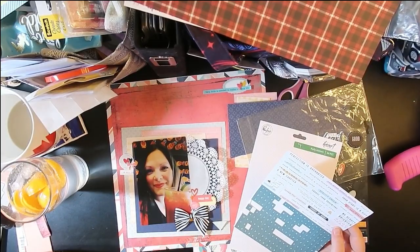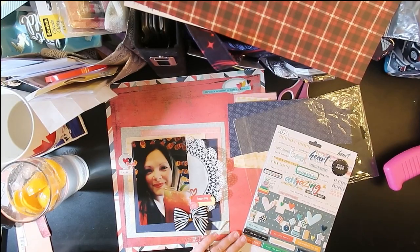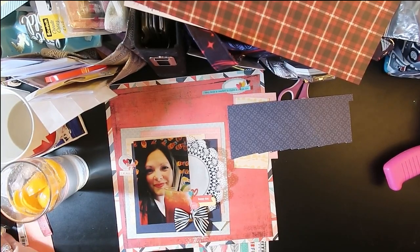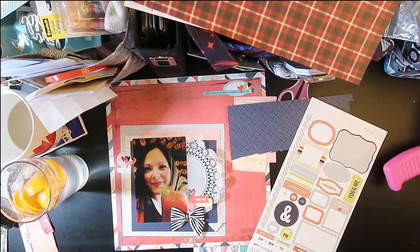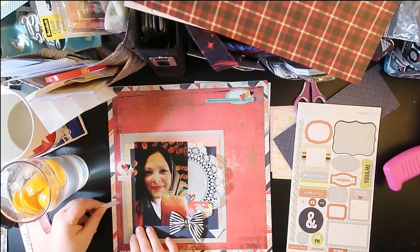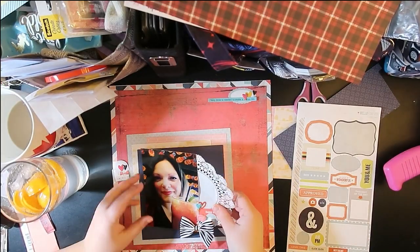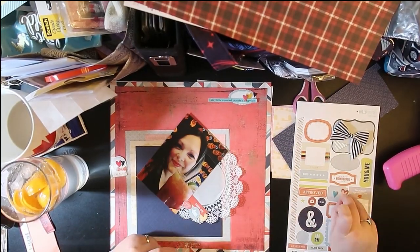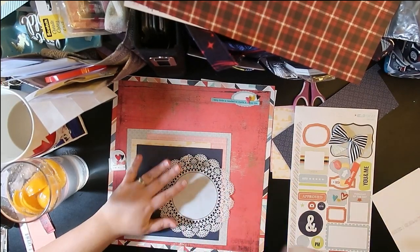So you can see I have a portion of the 6x12 sticker sheet. Again, because in the sampler pack you just get small portions of everything. And then I have the leatherette stickers that go with that, and the puffy stickers that go with that, and just a few other random sticker sheets that I'm working on getting used up. And so I pulled out the ones that had all of the colors I was looking for. So each of my little clusters is going to get some hearts and some labels and at least one phrase or word.